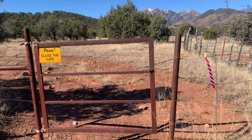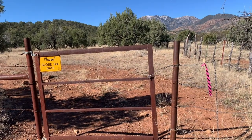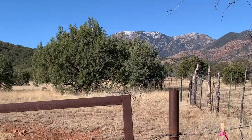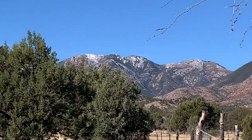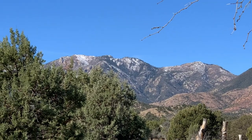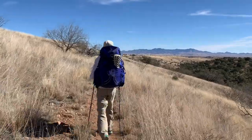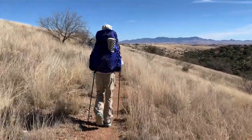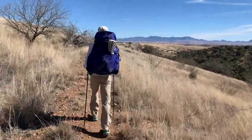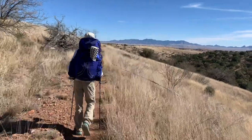There's one of the many gates to cross on the Arizona Scenic Trail. And some really cool mountains here in the background with some snow on them. That's where we came from. Yeah, I know, it's just the best. It's hard to beat Arizona when it comes to hiking. I look forward to doing Flagstaff, some of the stuff up there too.